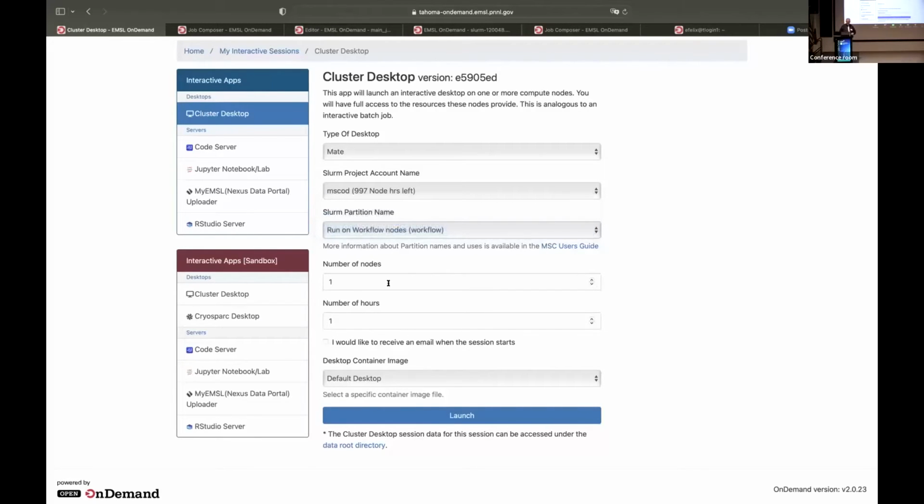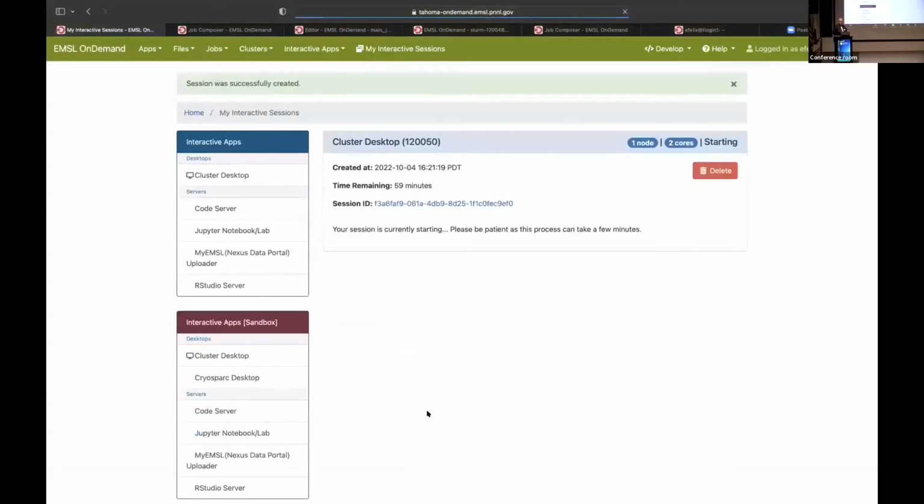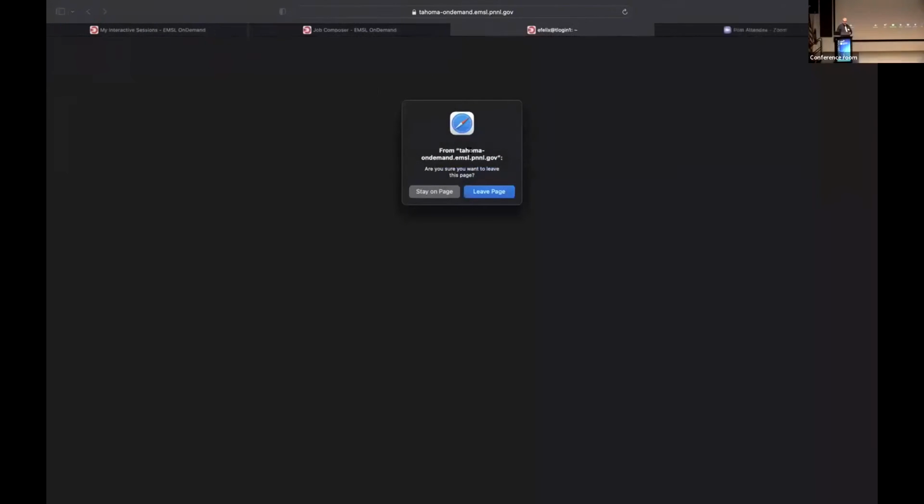that works out pretty well. You can ask for how many nodes you want, how many hours, and then you hit this launch button, and it's actually going to submit a Slurm job for me right now that's going to get this started. So if there's not a compute node available for you right now, this may run later. It's just another Slurm task you've asked for. While that's loading, I'm going to close some of these other tabs. We don't need them right now.